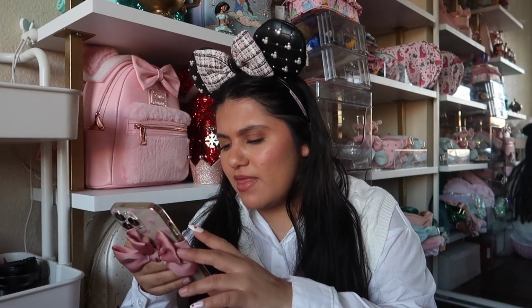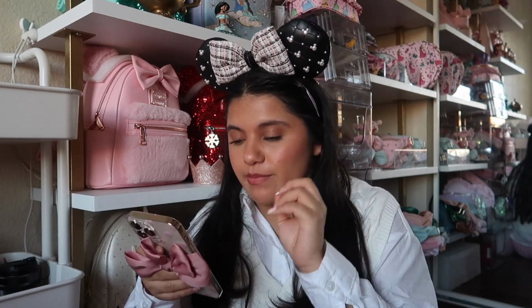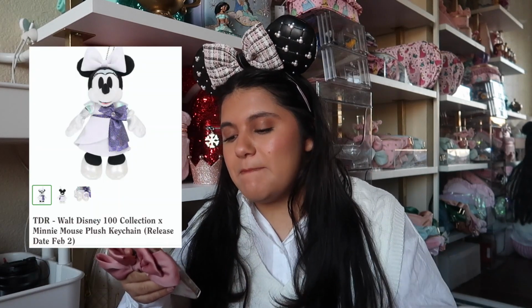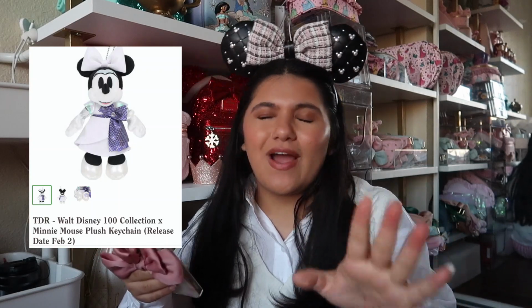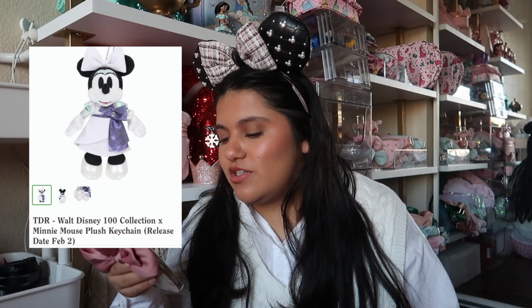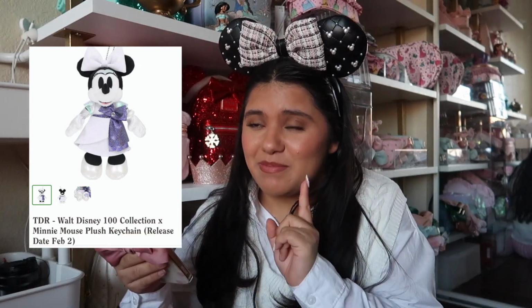but I am happy to see that they're making more of this style of bow ears. The last item that I have from the Disney 100 merch is actually not from Disney in the US. It's from Tokyo Disney, and it is this Minnie Mouse plush keychain. You guys know my obsession with plush keychains. If you don't, hi, my name is Adi and I love plush keychains, especially Disney ones. This is an absolute need. I've already placed an order for her because she's just beautiful. I'm tempted to get Mickey as well to have the set, but I'm trying to be good.